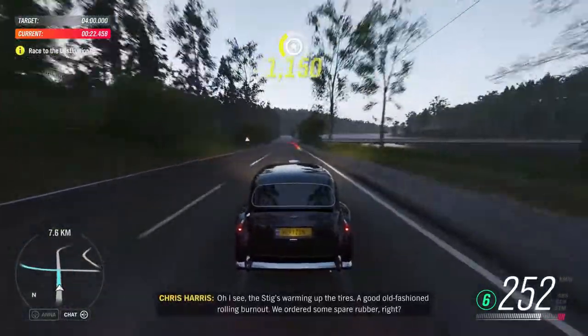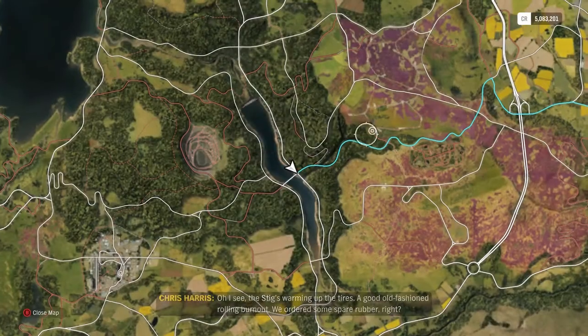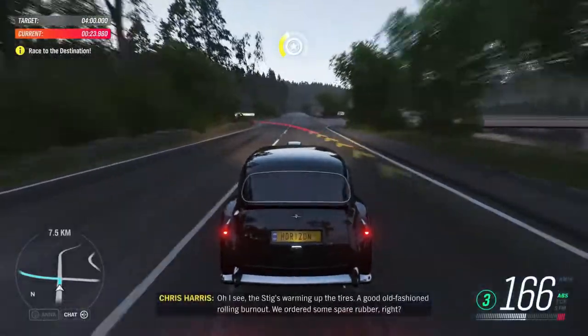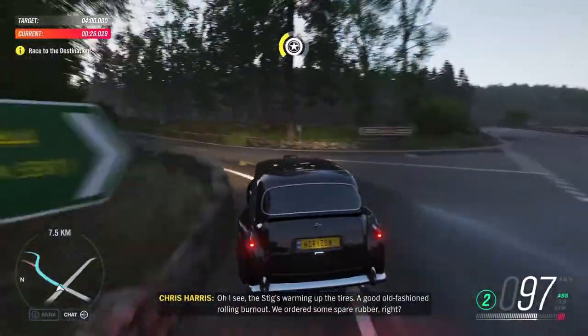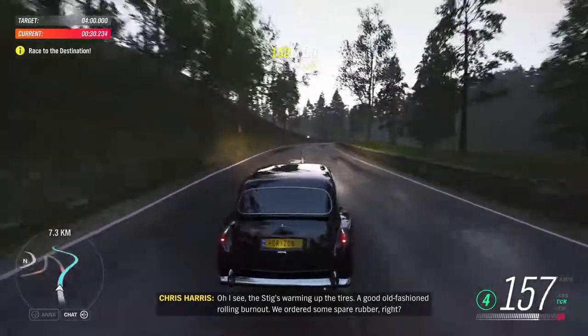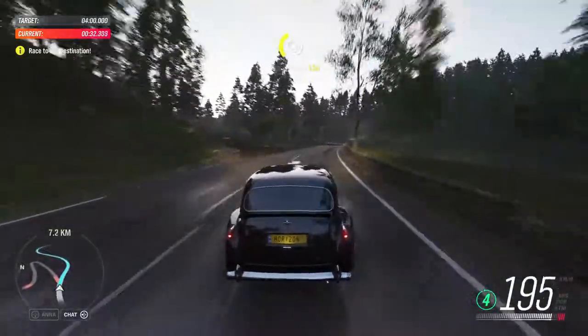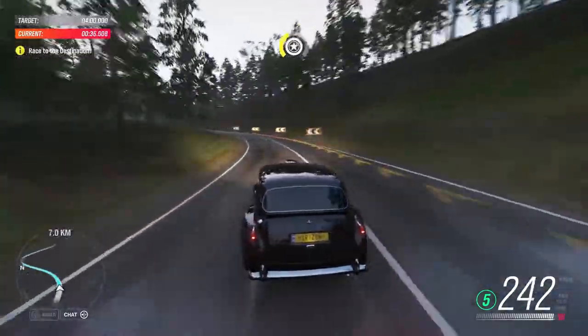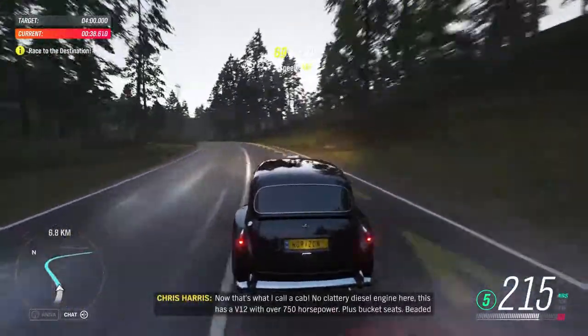Oh, I see. The Stig's warming up the tyres. A good old-fashioned rolling burnout. We ordered some spare rubber, right? Now that's what I call a cab.